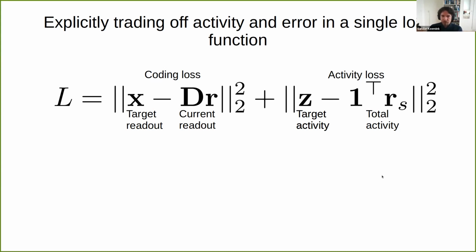And I just want to highlight a few things here. First of all, this kind of total activity loss is nothing new. That's used in a lot of spiking networks to regularize the activity. But what is new is that we are comparing it to a certain target level of activity, and we're going to try to see if we can adjust this target activity on the fly and get different levels of performance.